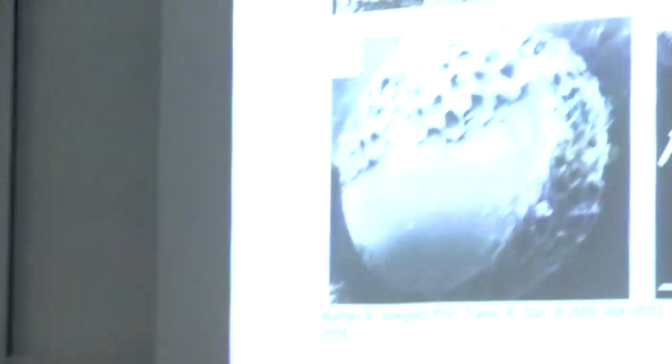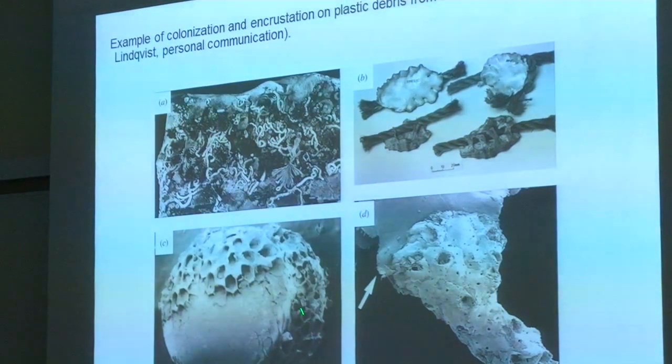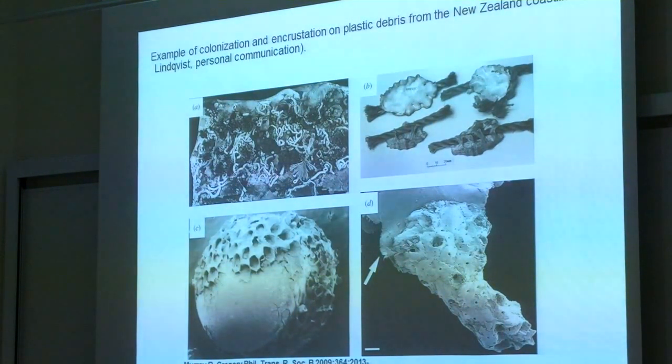These images here just show the kind of fouling. We're all used to seeing organisms growing on plastics. This one here is a plastic bead, from near the New Zealand coastline, and it has barnacles on it. So that can then move distances as well.